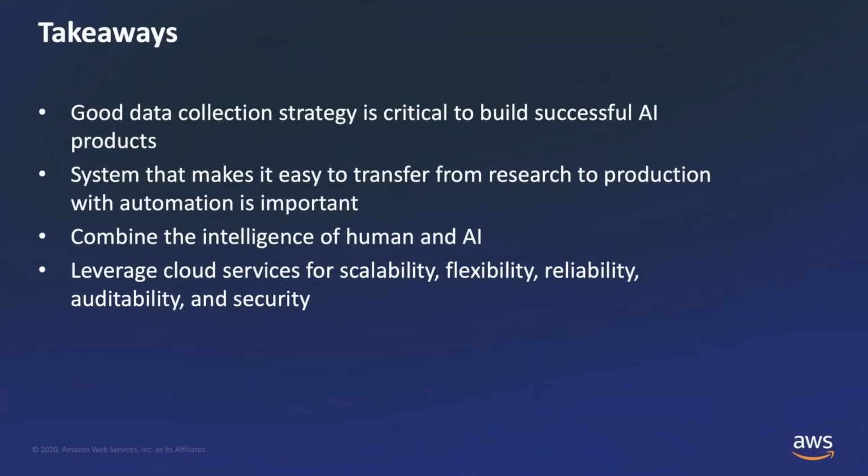In the end, I would like to conclude the presentation with some takeaways. In order to launch a good AI-based product, we think the following are critical. First, good data collection strategy is critical to build successful AI products. Ideally, that strategy will help the user to achieve their goal without spending much effort. In the meanwhile, it is able to capture the data the system needs to train from the real world. Once you have the data, you will need a system that can quickly turn the data into models and transfer that model from research prototype to production.